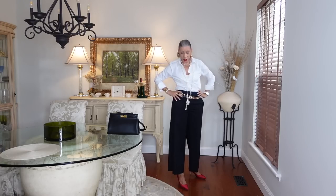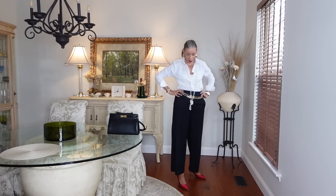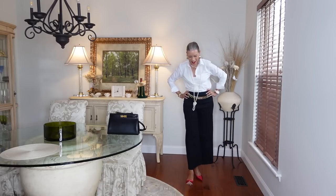See, the only thing new was the white jacket from Talbots, right? And the shoes. I'm loving the shoes.